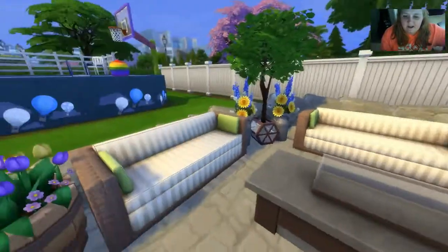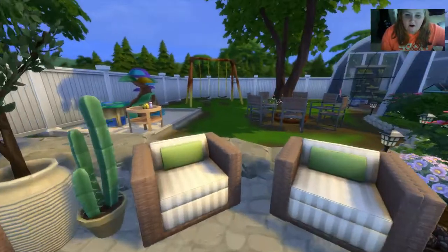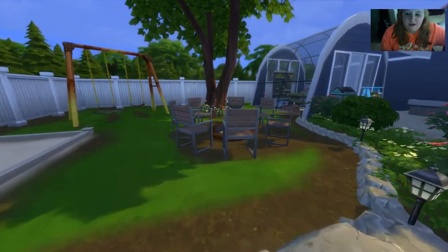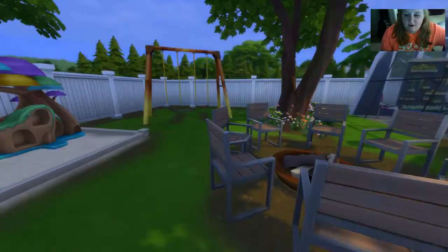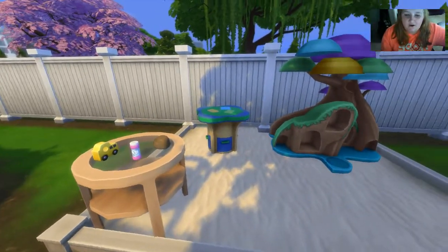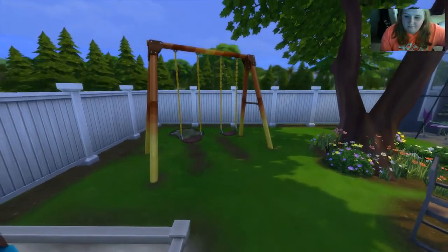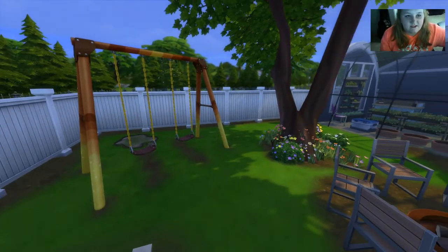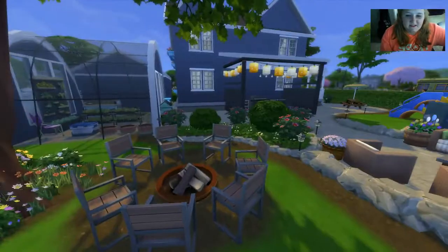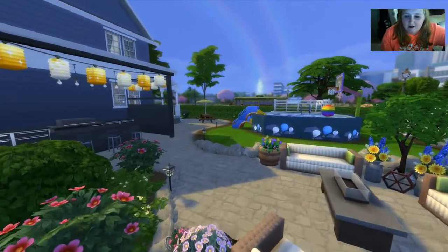But yeah, a little sitting area out here. Of course, with the table with the fire on it. I really like that table. Over here is a fire pit. And then we have a sandbox for the children to play in. Of course, what? I just completely went blank. Of course, a swing set. And then back through here, we have just a little garden area.